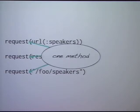And it's just one method, right? There's no 50 methods that all do various different ways of handling this problem. There's one method called request. It takes the URL. It also takes other things that a request might have.